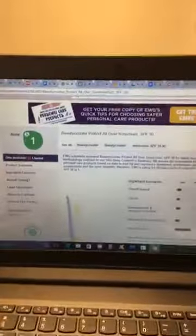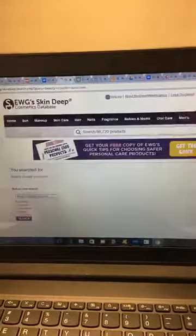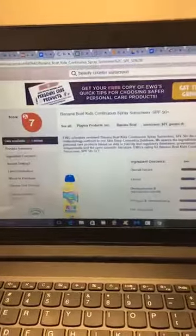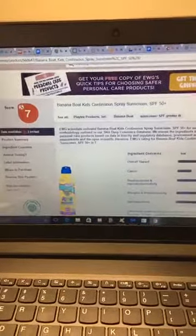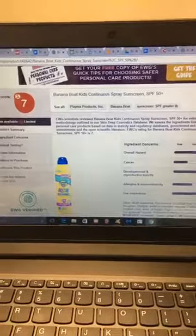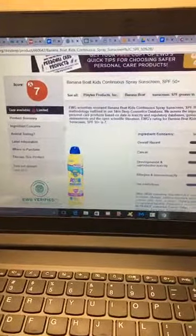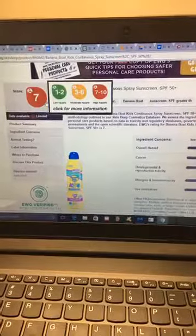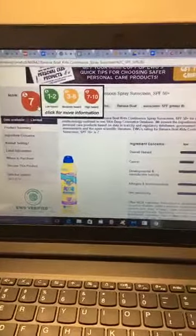Here we go. Okay, so we're on the Environmental Working Group's website called Skin Deep. Okay, so we're gonna go back a little bit here. In this example, I have found a typical kid sunscreen. This is Banana Boat Kids Continuous Spray Sunscreen. And you can see here that its toxicity rating overall is 7 out of 10. That makes it a highly hazardous product.